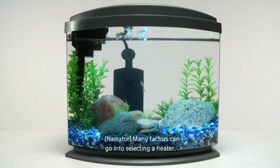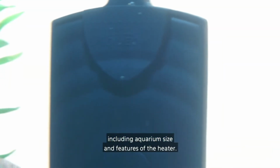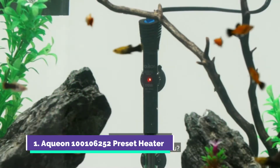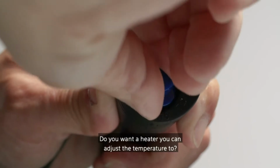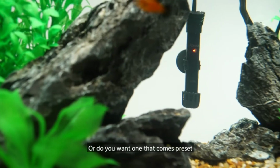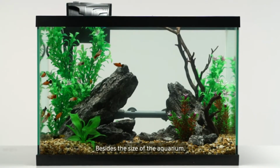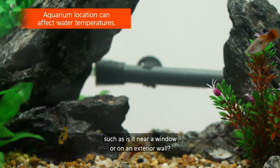Factors can go into selecting a heater, including aquarium size and features of the heater. Aquarium size is pretty self-explanatory, but what features of a heater are important to you? Do you want a heater you can adjust the temperature to, or do you want one that comes preset to a certain temperature?